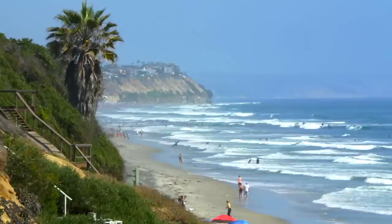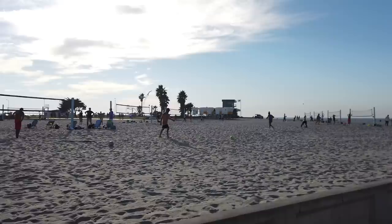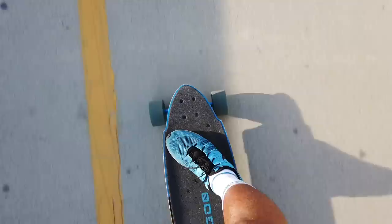Off to the last and final free thing to do in San Diego. And it's an obvious one. Lay out at the beach and have a good time checking out the beach. You can do many things over there. You can do bonfires at night. You can have picnics. There are areas where you can play volleyball, areas where you can play basketball. And if you're near the boardwalk in Mission Beach and Pacific Beach, you can roller skate, skateboard, or bike. There's just plenty of activities you can do around the beach.